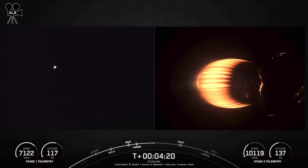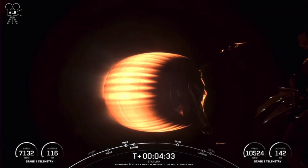Designed and manufactured by SpaceX, Starlink is the world's largest satellite internet constellation. Starlink satellites operate in low Earth orbit, which enables the delivery of high-speed, low-latency internet to people living in remote and rural locations around the globe.